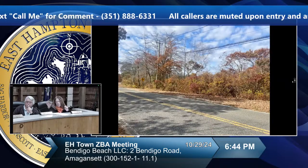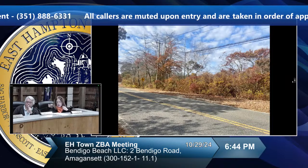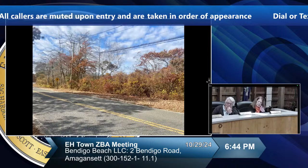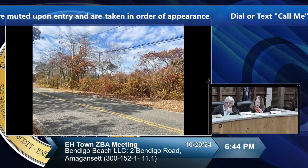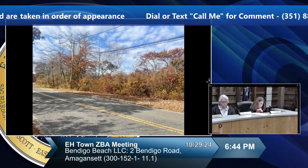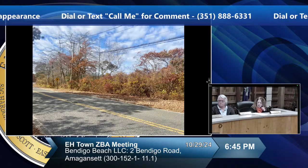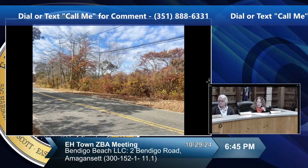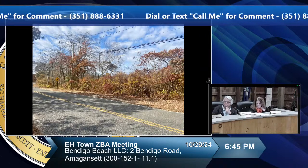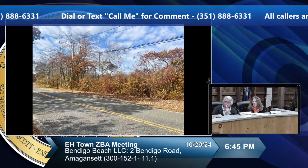This is the view. I popped down to Cranberry Hole. You can see the intersection in the distance there with Bendigo. I did want to note that it was not posted on this side. I wanted to ask counsel, when I read the code for posting, the code is kind of clear that properties should be posted on the roads where the lots abut. So I just wanted to raise that because there was no posting where the frontage of the lot is on the road.